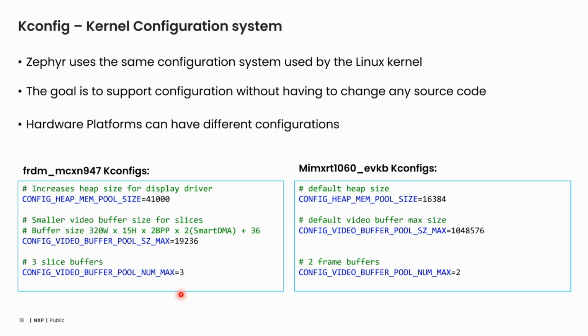For MCXN, you see here we have 3 because we're using slice buffers. And for RT1060, we're using 2 frame buffers for the video, so here you see it's 2. For the size of the buffers as well, we're limited on MCXN to the size of the SRAM, so it's much smaller than what you can see here on the RT1060 EVK, because we have the internal SRAM as well as the external SDRAM, which is much larger.